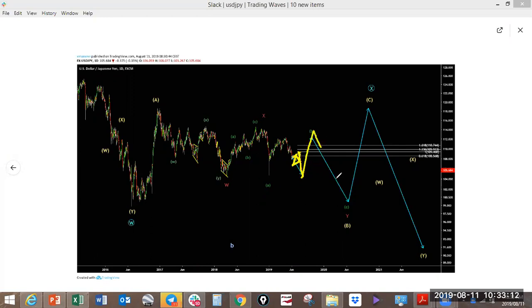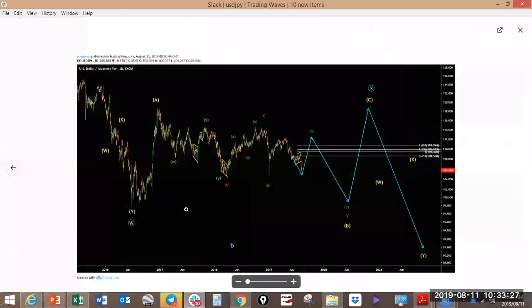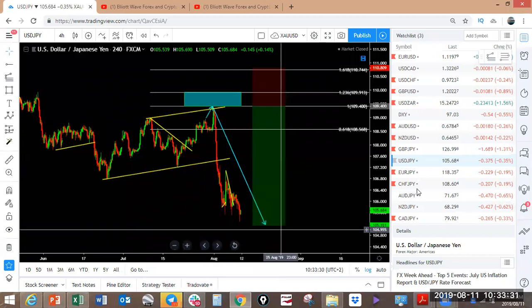Are we going to get this bounce? Let's see how this one goes when we reach the target. When you reach the target, you exit the trade and look for a new entry if it's going to continue like this. But I will update that as we go along. For now, you just want the target and exit the trade. And this helps you a lot if you've got these wave counts. Okay, so this is US dollar JPY.